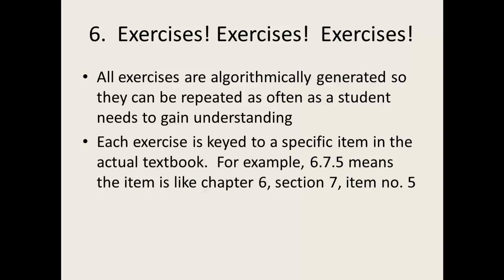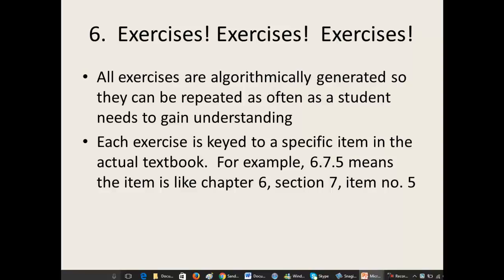Each exercise is keyed to a specific item in the actual textbook. For example, 6.7.5 means the item is like the item in Chapter 6, Section 7, Number 5. This numbering system makes it very easy for you to create an exercise set for your students. You can just have your textbook open on your desk and pick out the items that you like and then just click them and add them to an assignment very easily.